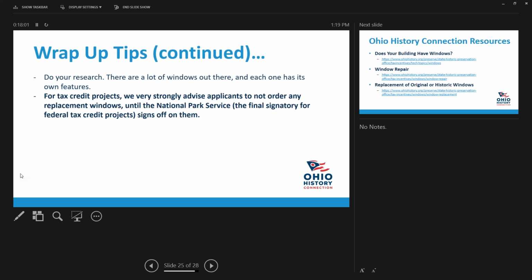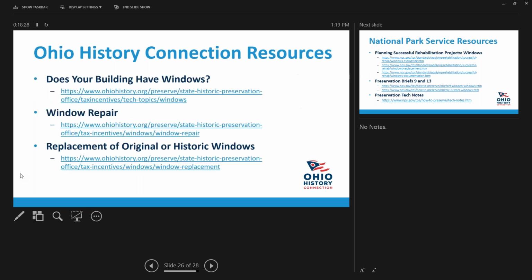Do your research. There are a lot of windows out there, and each one has its own features. For tax credit projects, we very strongly advise applicants. We can't require, but we very strongly advise applicants to not order any replacement windows until the National Park Service, again, the final signatory for federal tax credit projects, signs off on them, because you want to make sure that you have a replacement window that the Park Service is going to approve.